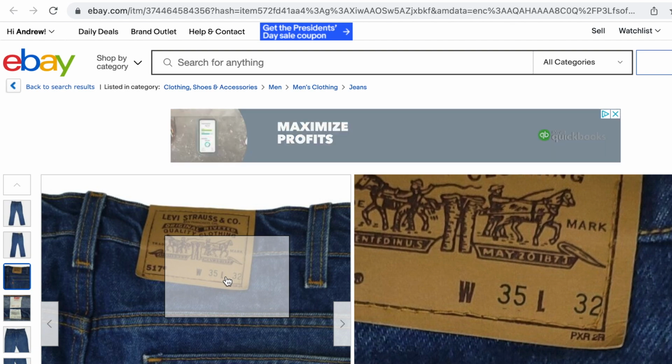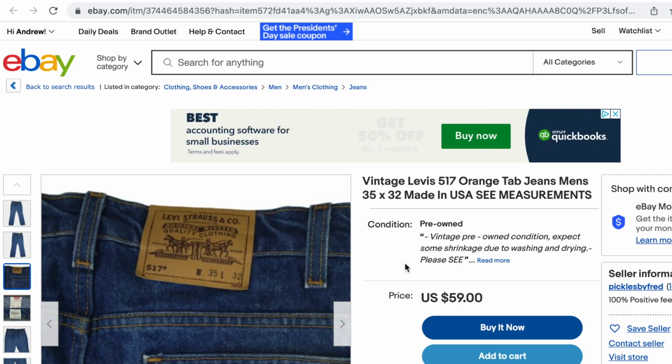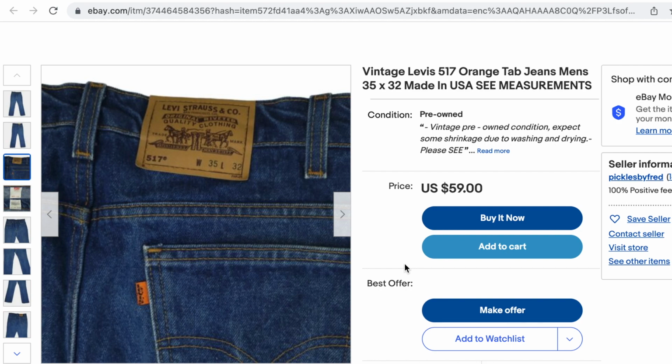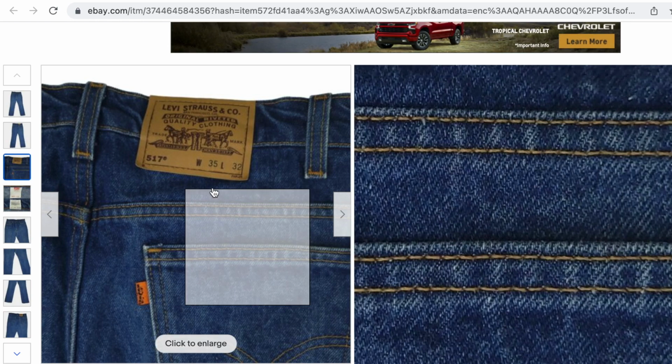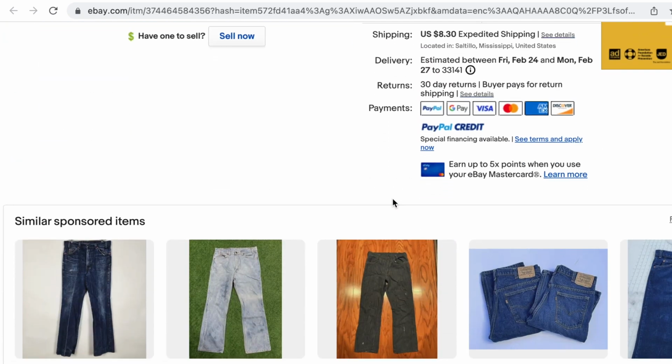So these jeans started as 35 by 32, but you always want to see that the seller actually measured the jeans, because vintage jeans always shrink because people wear them, they wash them, they dry them on high heat, they wash them again, they wear them again on high heat, so they shrink. So this size will never be true. So let's see if he actually measured them.